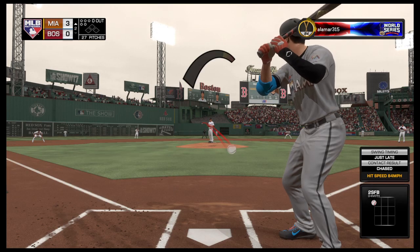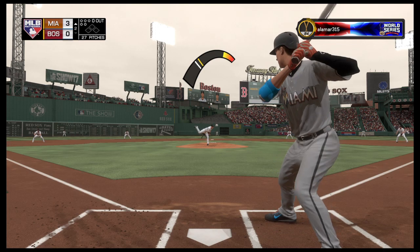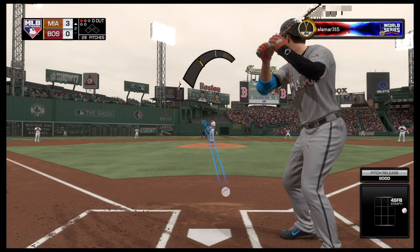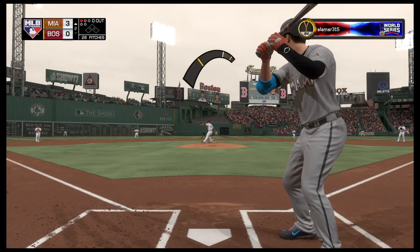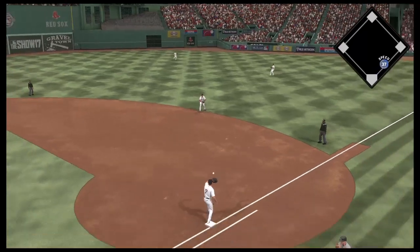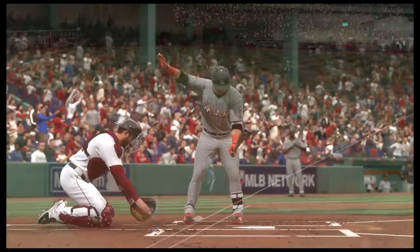Digging in, the switch hitter, Harrison Gagnon. He'll begin things here against Sonny Gray. Second inning starts with a fastball that misses. Drilled to the right side. Throw to first will be in time, and there's 1 gone here to start the second.